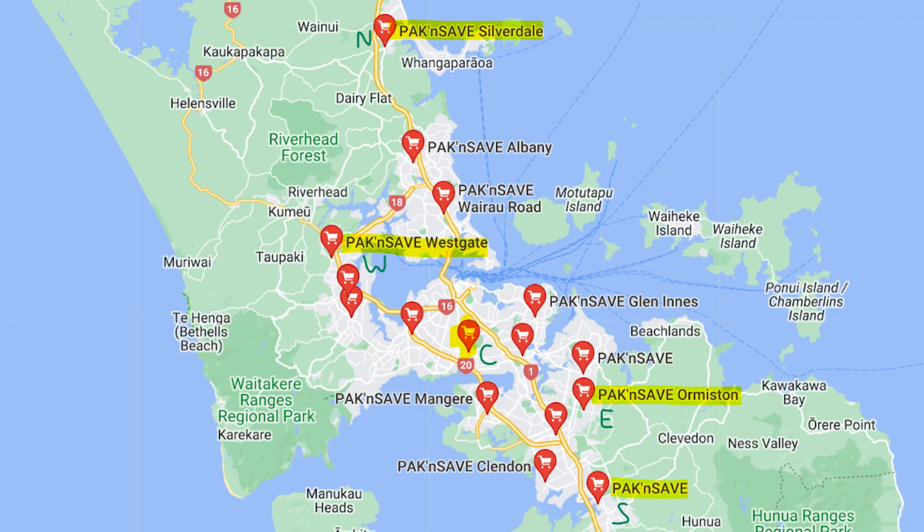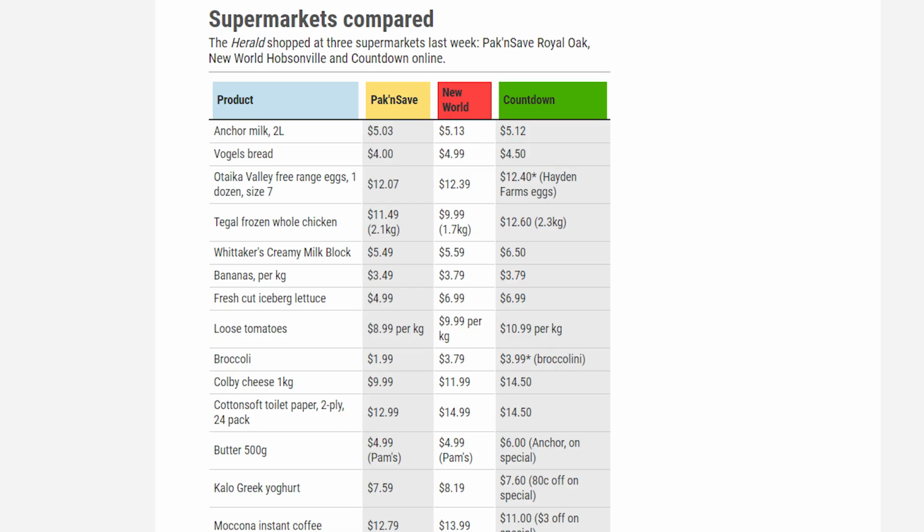To do this, I'll be using the nearest Pak N Save, which all 5 suburbs have one nearby. In the north, Silverdale, south, Papakura, east, Ormiston, west, Westgate, and central, Royal Oak. These 15 grocery items are often used by the New Zealand Herald for its supermarket price comparisons. However, I've had to make a couple tweaks as each supermarket has a different range of stocked items.